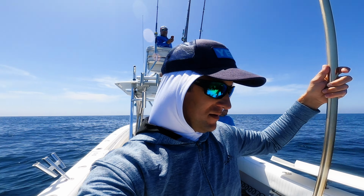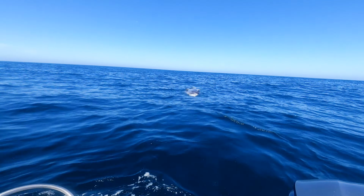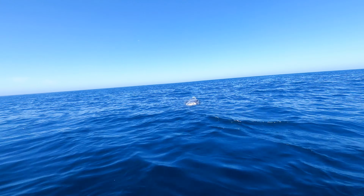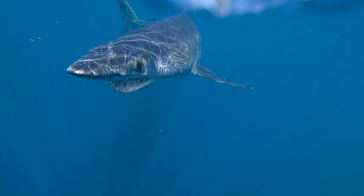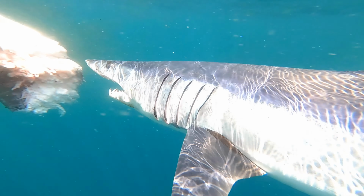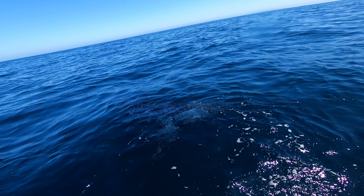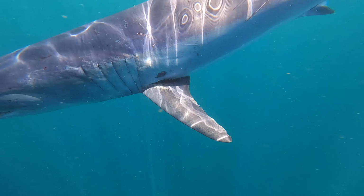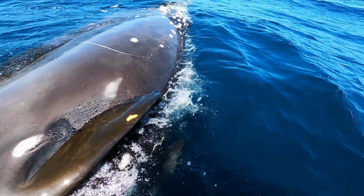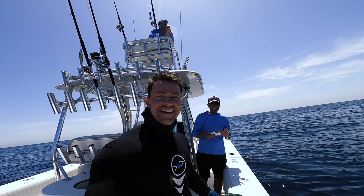We're out here looking for bluefins, and saw something floating. Got Daniel ready to jump in. It's a dead Risso's dolphin. Here it comes, and it's got two big makos chewing on it. I'm gonna put the GoPro in. Somebody want to jump in and get those bluefin? Yeah, we'll be fine. This guy's so occupied.